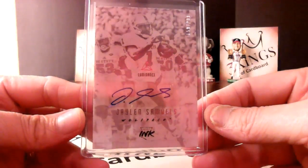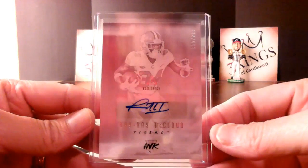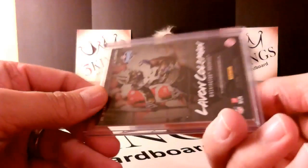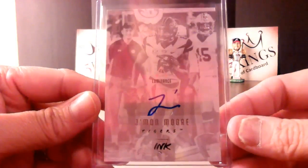I'm kidding. Great hit. Jaleel Samuels, what did we say? Pitt. Steelers, yeah. Ray-Ray McCloud to the Bills. Lavon Coleman. We'll go through him in a minute. Lavon Coleman, Texans. And then Jamon Moore, we already hit him. Packers.